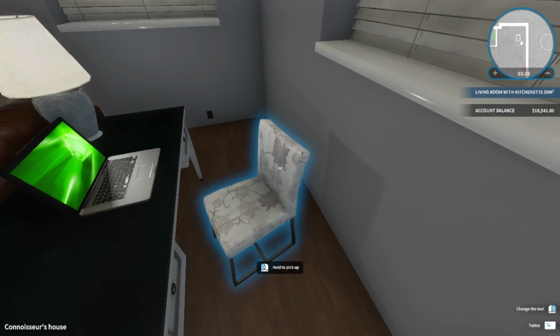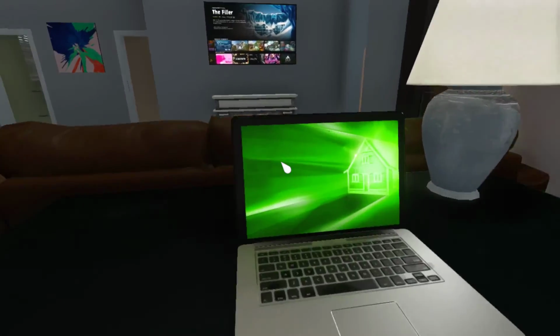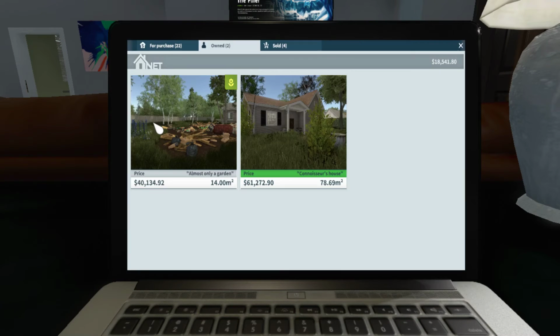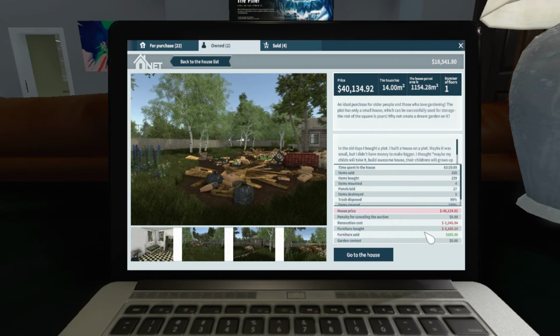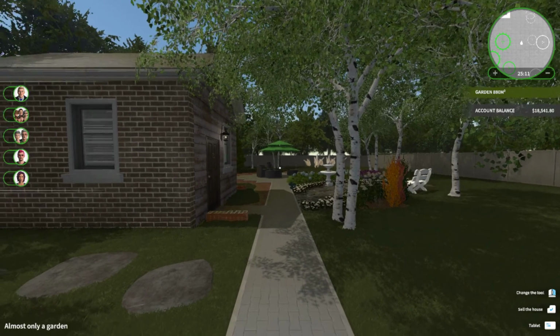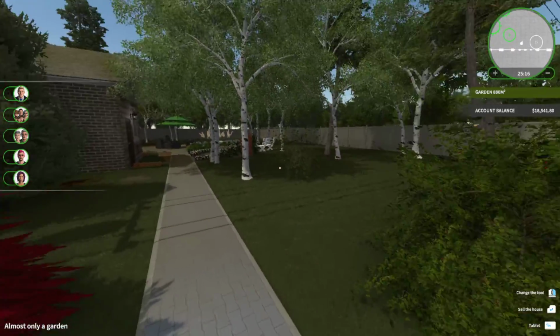Okay, so let's go ahead and jump on over to the other house. And now, if you remember right, the other house was mostly garden. And geez, well, I'll show it to you. I've done quite a bit since you were here last. I pretty much cleaned it up, and then I have since just done some yard work.